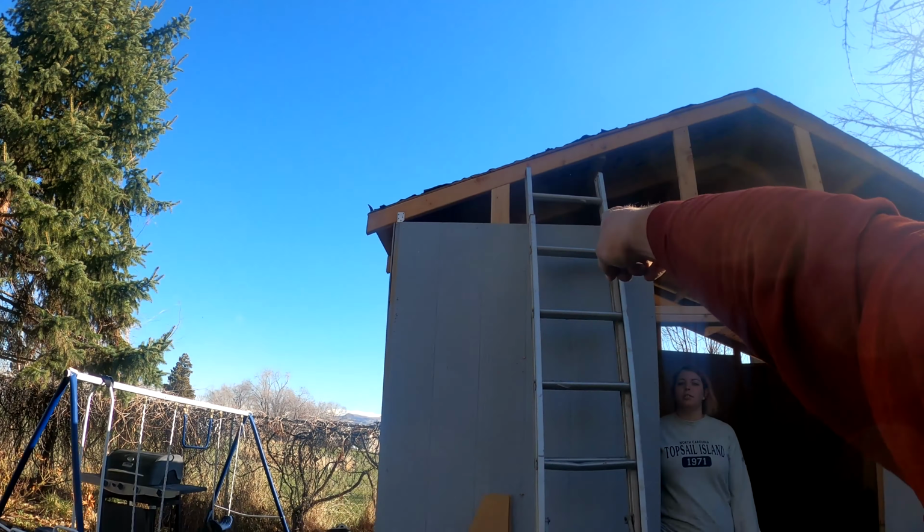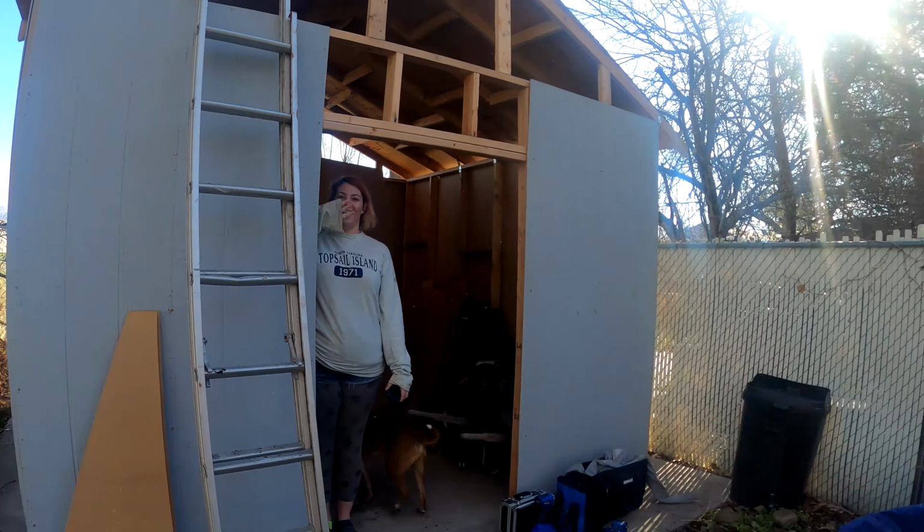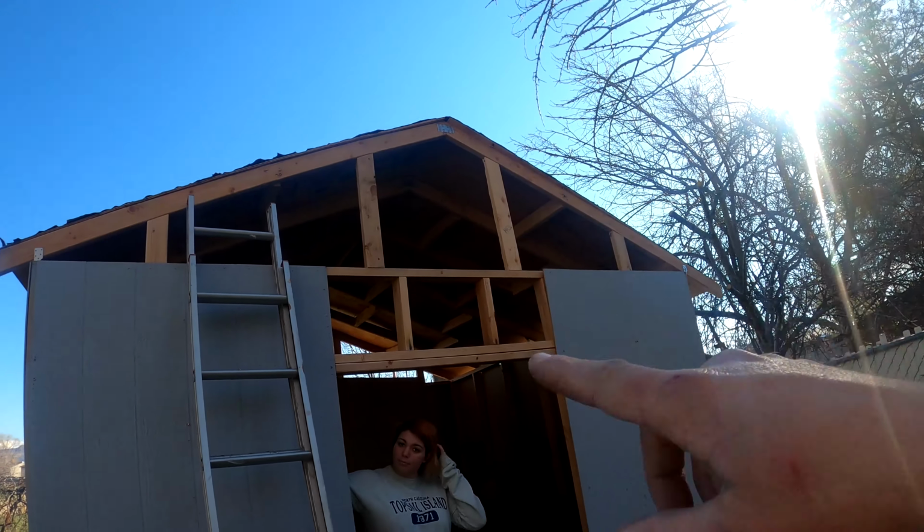Guess what? The shed project. Oh, and I have a helper too. So we're working on getting these things done on both sides and the door. Hopefully the door. The roof is going to have to wait because it was a little wet, so everything's kind of frosty and slippery. I'm not going out there right now.